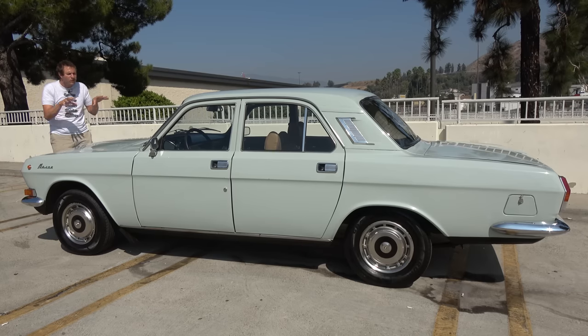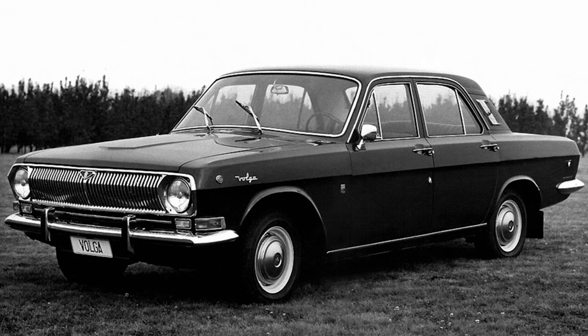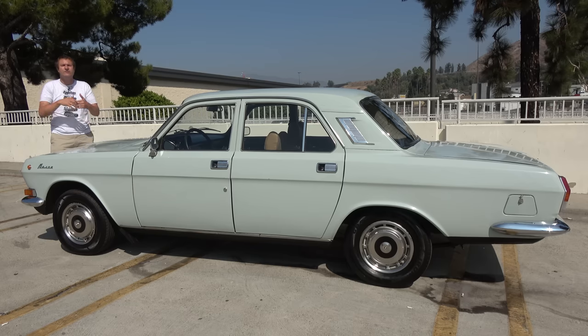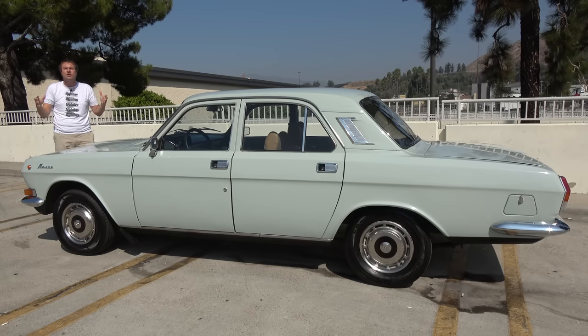The GAZ 24 first came out in 1970, and it was scheduled for a replacement in the early 1980s, but political issues in the Soviet Union delayed that replacement, and delayed, and delayed. Finally, in 1985, they came out with the GAZ 2410, which was an updated version of the same car that borrowed some new features from the luxury GAZ model that was only available to the Soviet ruling class.